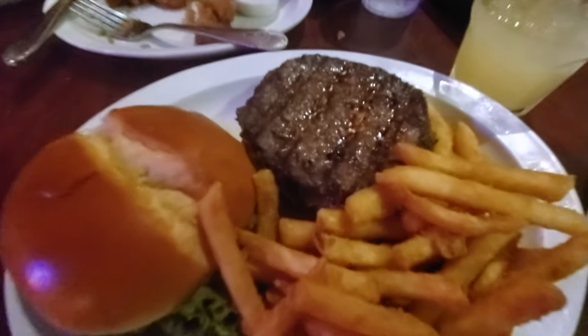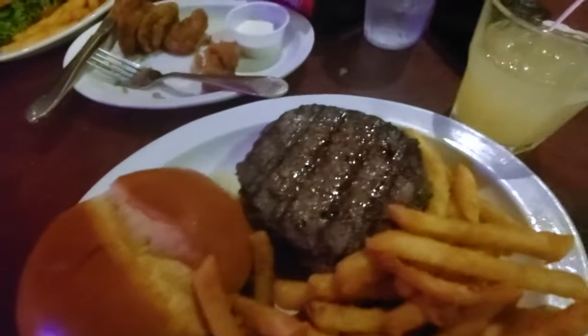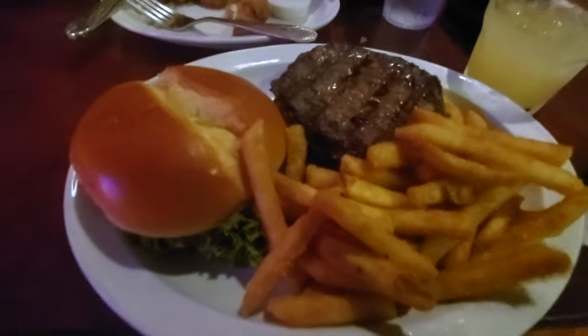Food just came. I got a bison burger and then Rob got a plain BLT. Nothing to do with the Dakotas, but the bison burger does, obviously. There's a lot of bison here, so it all makes sense.